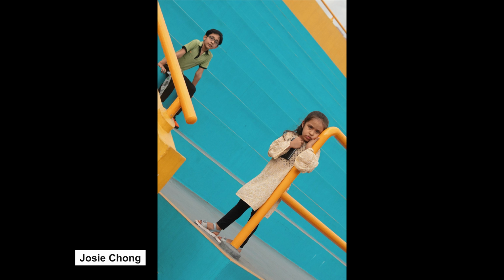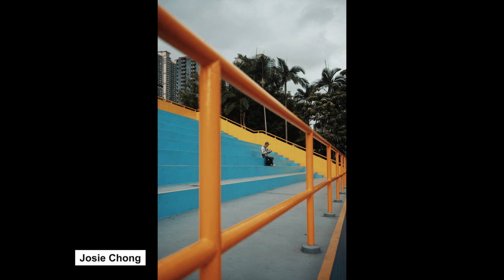Yeah, with the kid then. I think the grandpa was nice, but I felt like it's just too direct. I felt like the kid, where I caught her very spontaneously, like she was posing like that, looking at me fiercely. Yeah, I kind of like that more.